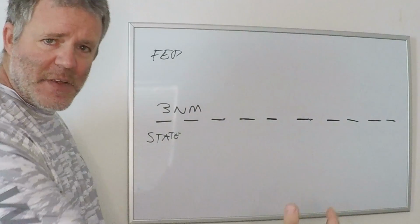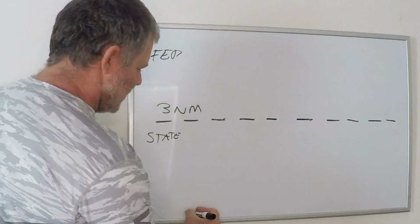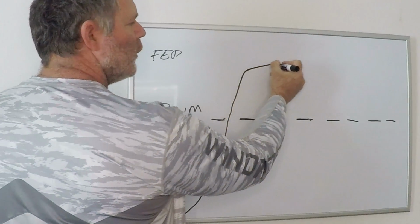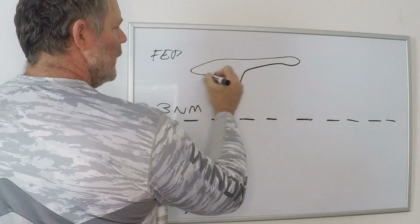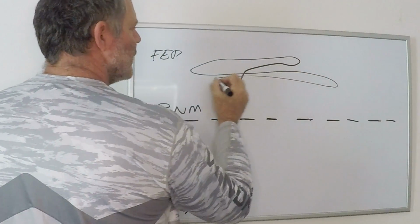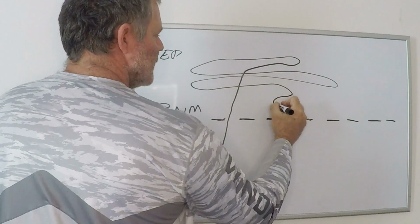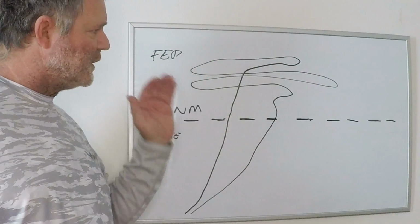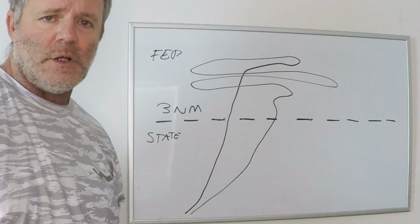And now the same thing works in the opposite. Let's say you leave port and you head way out offshore and you're trolling. And you're going back and forth, and then you just come in and you head straight back. That is evidence that you were only fishing offshore in federal waters all day.